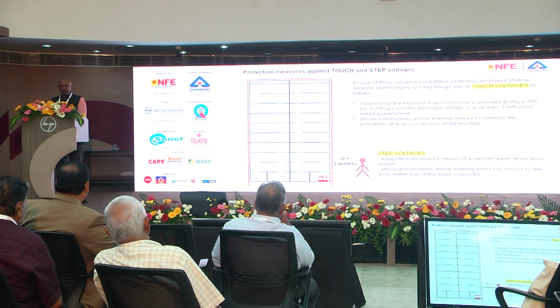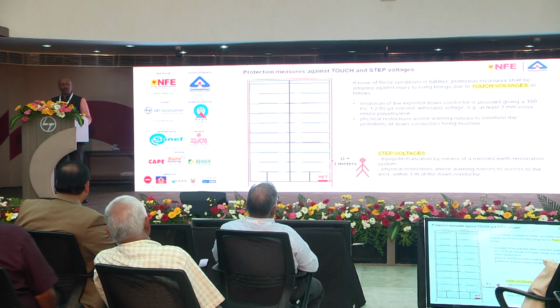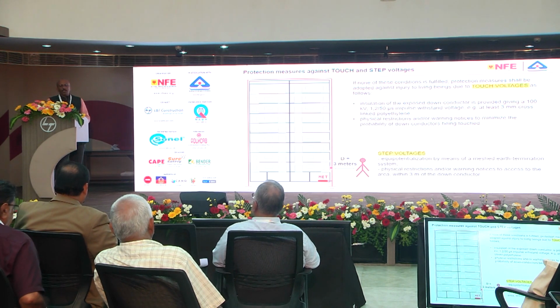You also have to implement some measures to reduce the step voltage. One technique for avoiding this problem is to insulate the last 2-3 meters of the conductor where a person can touch it. There are copper conductors available which can withstand a 100 kV impulse. So for the last 3 meters you use this particular conductor. As a result, this problem can be avoided.